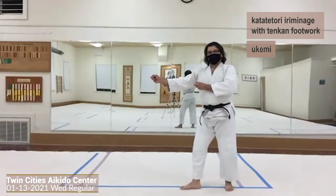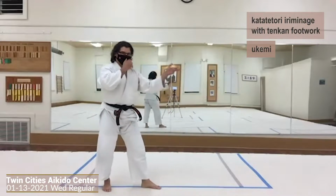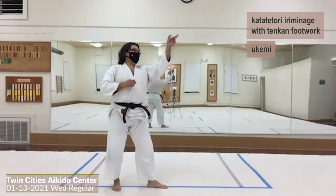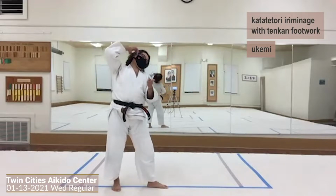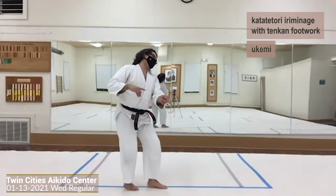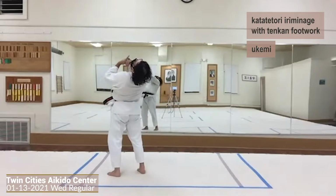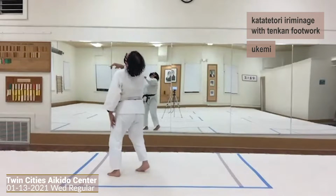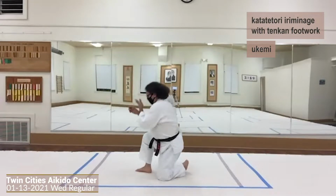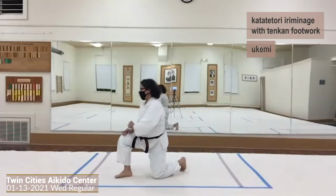Last one, partner's here, right hanmi. I'm here, left, or hidari. As I hold on, they cut up, they get to my left side, bring my head over to the left. Now from here, as they do the tenkan, my foot turns around that corner, they raise up. As they step through, left foot goes back, left knee comes down, tucks, and nice, simple back pull.